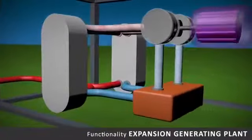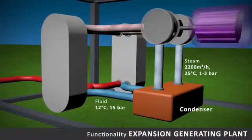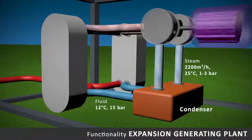Normally it is very expensive to dispose of the heat which arises in all ORC processes. However, we can reuse this heat in our process and do a preheating of the fluid before it flows back into the cycle.